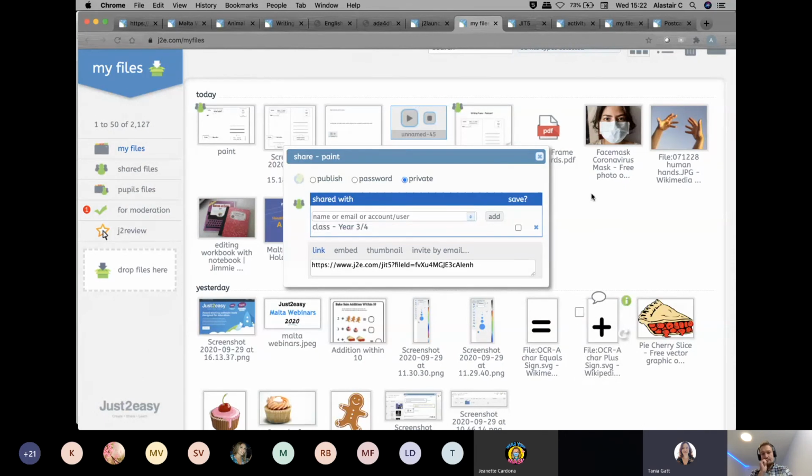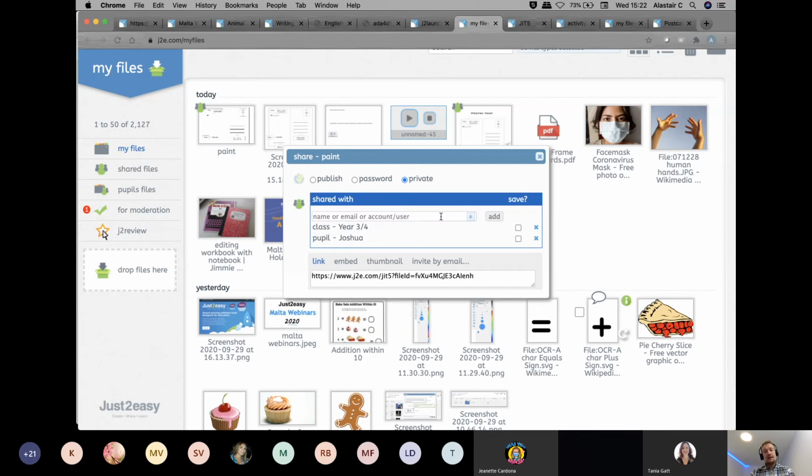Alistair, can you show them that you can also share with particular pupils? So in the case of differentiated learning, if some pupils would need a simpler task, you can share it with a specific pupil in class as well. Thank you, Tanya. Yes. Now, if you don't want to do what I've just done, but you want to share it, as Tanya says, with a specific student or even a group of students, you can always do that too by simply typing in the name of the student if you know them. So I start typing Josh, and it then shows me all of the different Joshes that I've got, and I'm going to share that with Joshua, and I could then add more pupils in if I wish.